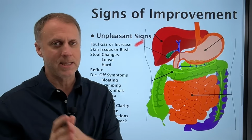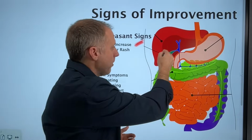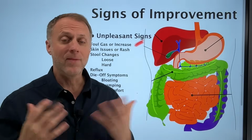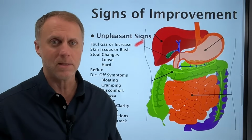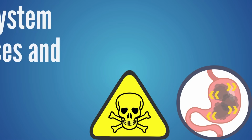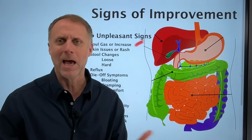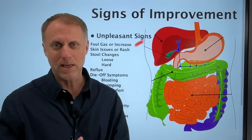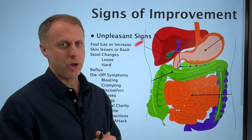So then if you take steps to thin out that bile, like we teach people to do, now the bile is going to start flowing, and a lot of these toxins that have been backed up are now going to start flowing out of the system and leaving the system. So a lot of that can create more gases and pressure, and the body's like, how do I get rid of this? And then the gas goes out the back door, and it's a little bit foul because of all these toxins that have been accumulated.